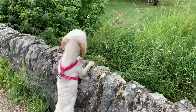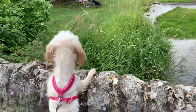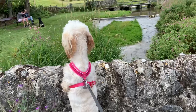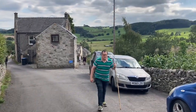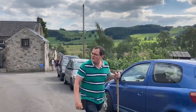She loves looking over boils. I think David's struggling with the hill. I ain't got a dog pulling me along, have I? I have to use my own esteem. And he's got a wet foot. Yeah.